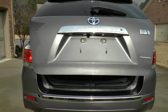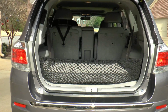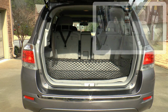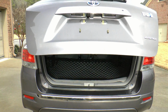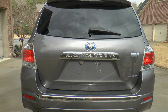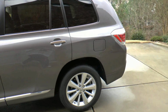Classified as a mid-size SUV, the Highlander has plenty of room around back. Behind the third row, there are 10.3 cubic feet of room. Fold those seats down, and you get a hefty 42.3 cubic feet. With second and third rows folded, there's 95.4 cubic feet of room for almost whatever you can think of. Add in 8 inches of ground clearance, and family vacations will be a piece of cake.